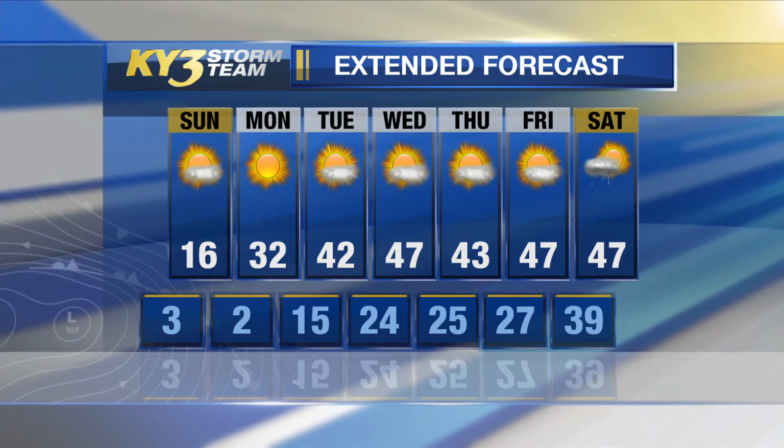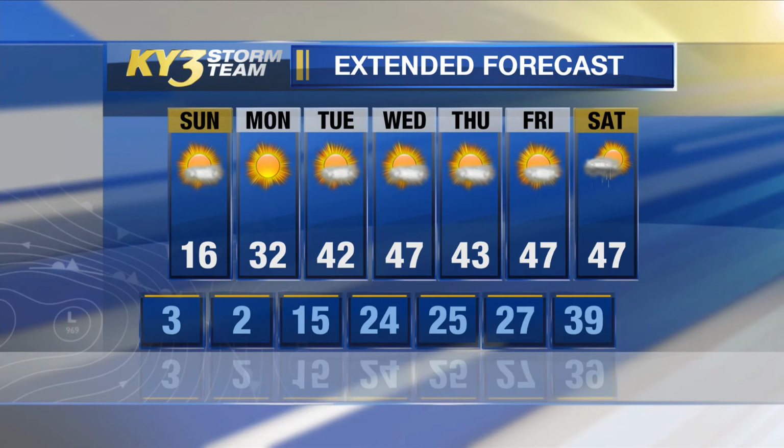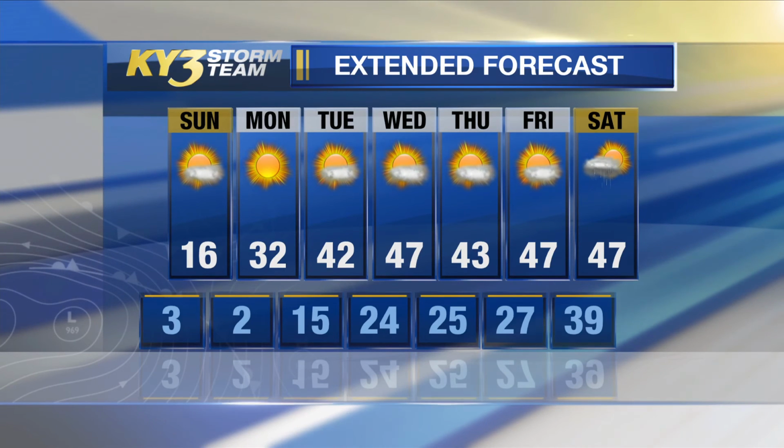Now, as we head towards Sunday night into Monday morning, make sure that if you're sending the kids off to the bus that they are wearing plenty of layers, because we will still be welcoming in some low temperatures in the single digits before 40s return on Tuesday.